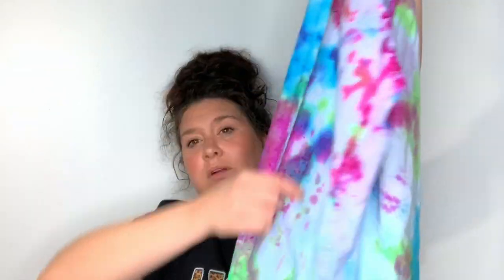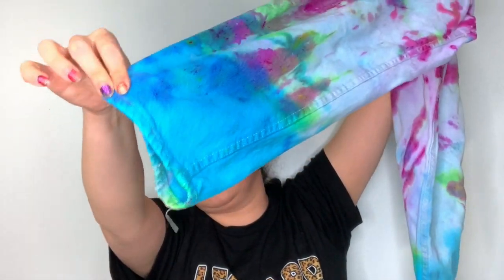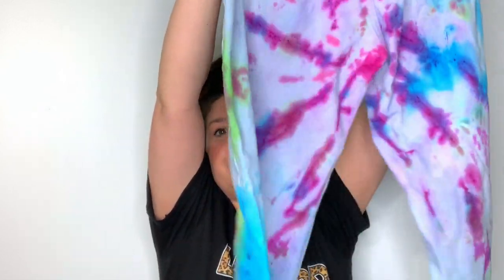And then I thought I should make them into shorts. But then I was like, well, maybe someone will want them as jeans. And the color goes all the way down. They're crazy. They're wild and crazy, but somebody will love them. And I'm going to price them expensive and see what happens.